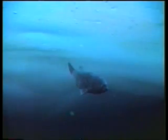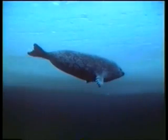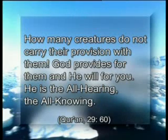Each one of the seal's features is the product of a superior design. The Almighty God has created the seal with the best abilities and physical characteristics for its environment. How many creatures do not carry their provisions with them? God provides for them, and He will for you. He is the all-hearing, the all-knowing.